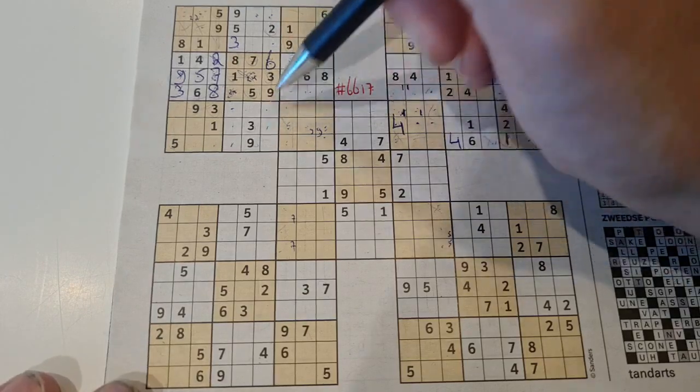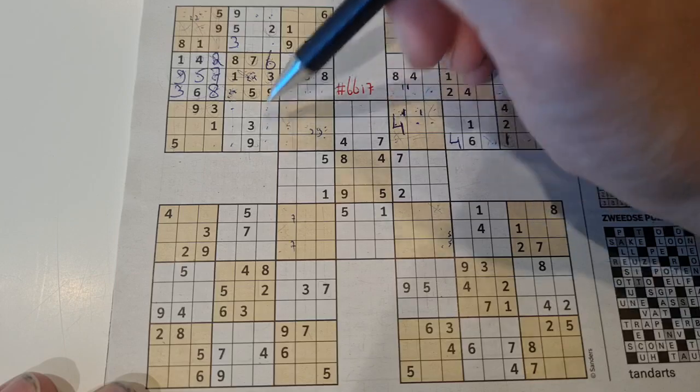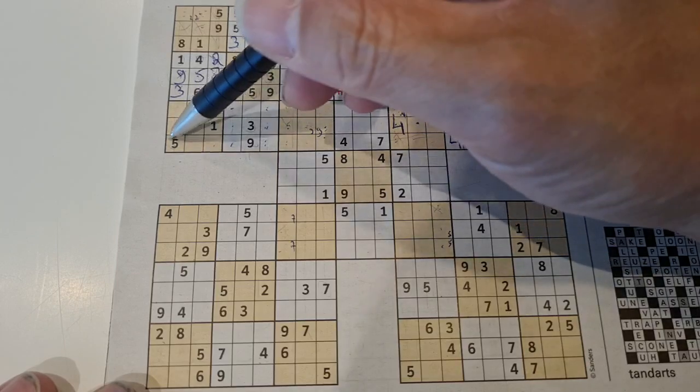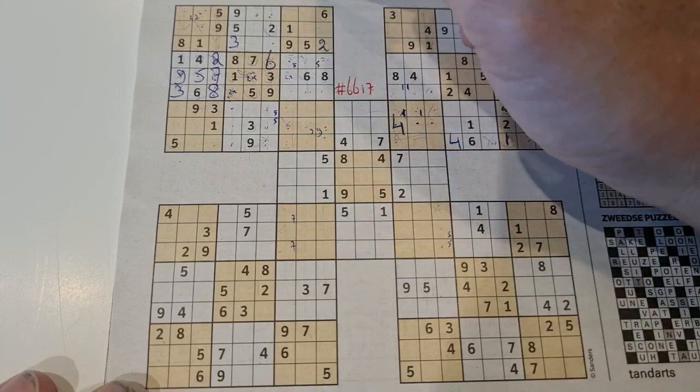Need a 5 here. 5 in this column, 5 in the middle column, so the column next, the only 3 places left for 5 should be here, here, or there. We see a 5 in the last row, no 5 there. 5 could be here, could be there.